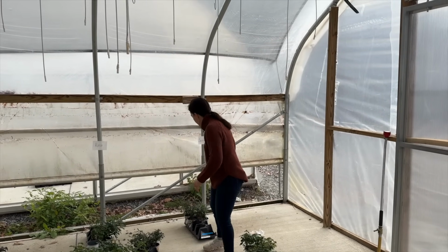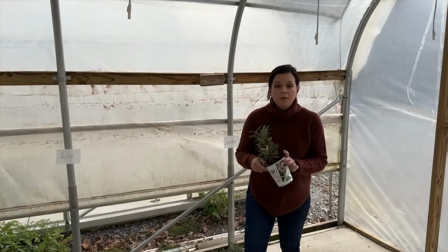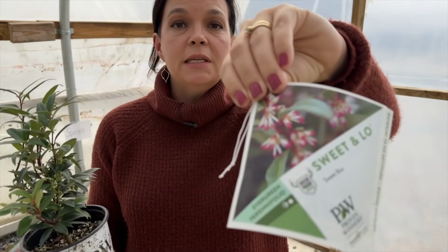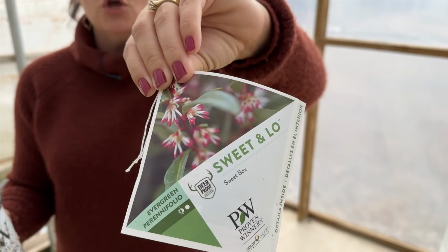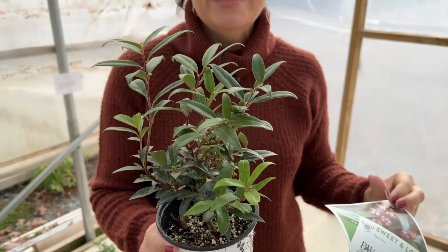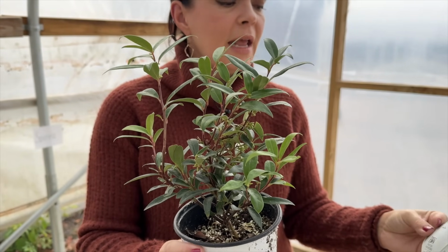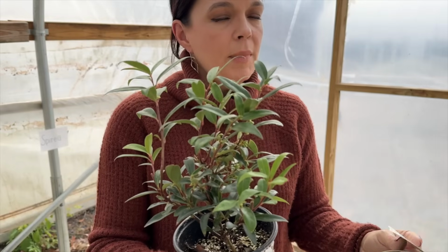And then, okay, now this, we only have like 4 of them, so whoever goes on the website first, well then there you go. So this is a sweet box. This is called Sweet and Low. Spring Meadow sent us 3 of these in the springtime, I believe it was. Y'all, I have been so impressed with this plant. It has already like tripled in size, so it's a nice fast grower. It is going to be an evergreen. It is beautiful. It's listed as deer proof. Proven Winners says that. Jenny does not say that. In my book, I don't know if anything's deer proof, but highly resistant to deer.